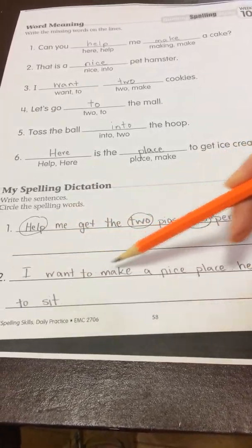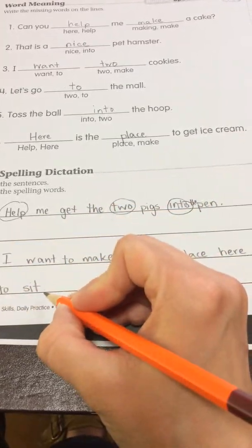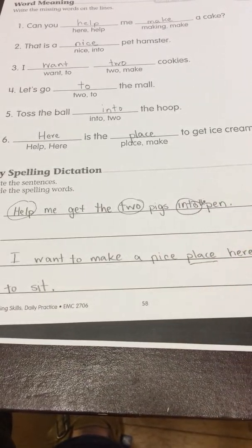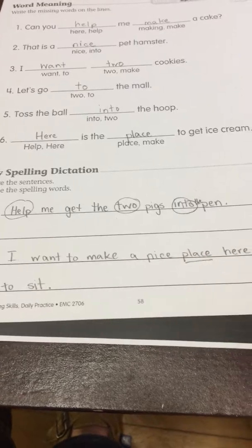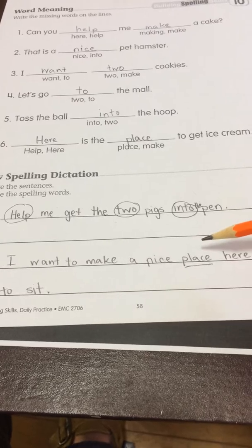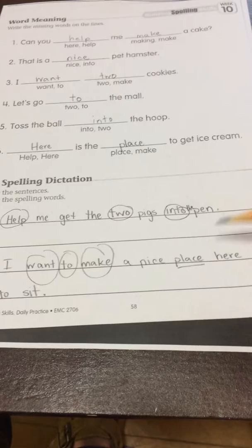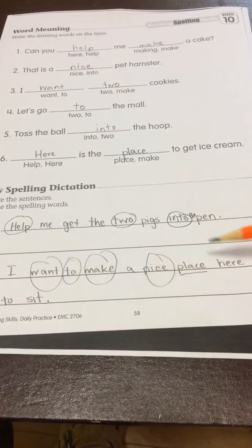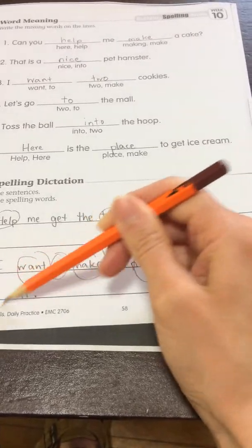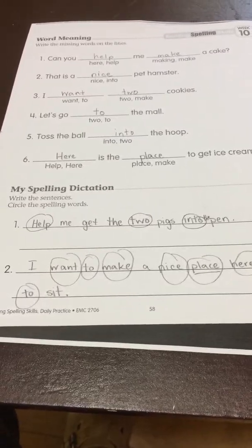Number 2, I want to make a nice place here to sit. You want a capital I, and there is a little period here. It's kind of hard to see. Make it a little bit darker. Now, place, you might have a little trouble spelling. I don't really think we've come across it too often. So place is P-L-A-C-E, so just for you to remember. And our spelling words are want, to, make. Oh, wait. Place is a spelling word. Okay. Nice, place, here, to. So never mind about the place, because you should be able to spell place because it's a spelling word.